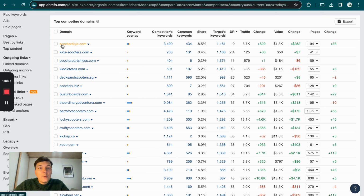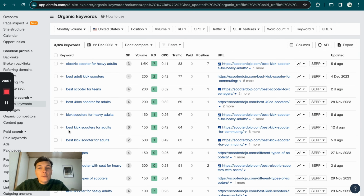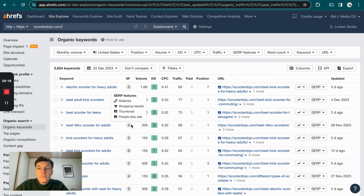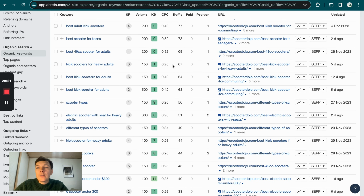So what I would do is I would take the Scooter Dojo here. I would go to Ahrefs again, and I would look at what their top pages are that they're ranking for, or their top keywords. And I would start to generate some ideas from here as well. Maybe some blog topic ideas, or some category page or product page ideas as well.